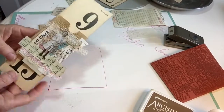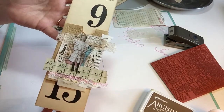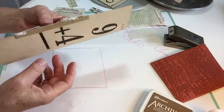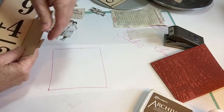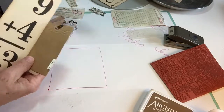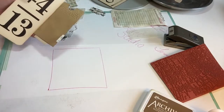All right, so I am almost done with this little cutie. I really like how this looks. So the next step is, you can wait until it dries, but I don't think it's really necessary, to go ahead and decide whether you want to wrap that around to add a little look and interest to the backside, or just simply cut that off. So today, I think I'm just going to go ahead and cut off the remainders.